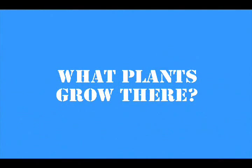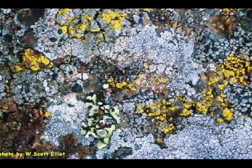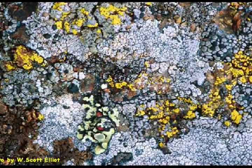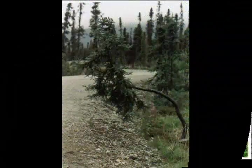And what kind of plants grow there? Only small plants grow in a thick insulating mat so that they can protect themselves. Some plant species are Arctic black spruce, Arctic willow, cotton grass, and cabrizia. So there aren't a lot of natural resources.